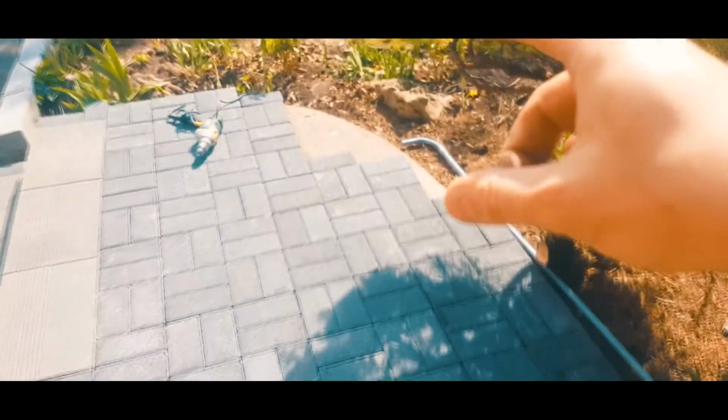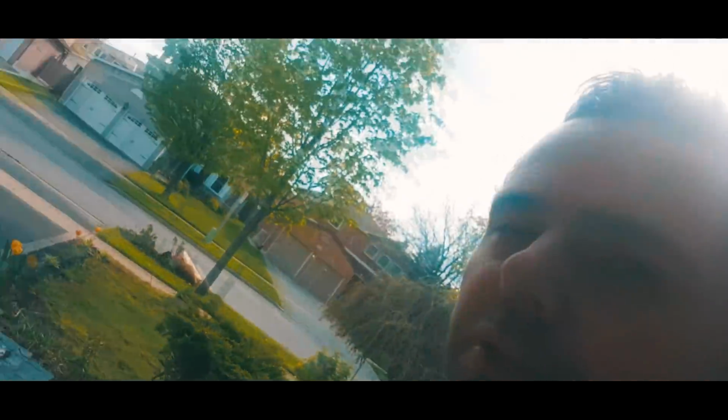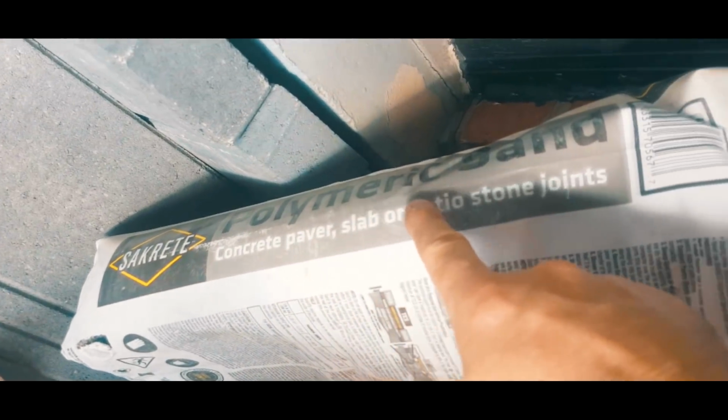And we are going to run the cable inside this tube here, feed the wire in the tube, go through there, go towards the back of the house, and it's gonna work on some sort of a sensor or a switch. Finally, we are gonna fill in the joints with the polymeric sand on the concrete paver slab patio. You'd think it was almost done, right? Where are we at? Like maybe 11 hours so far, but it's definitely gonna be worth it.